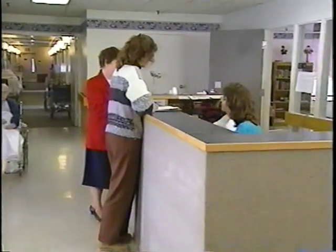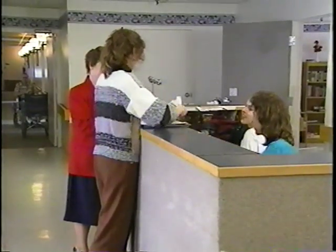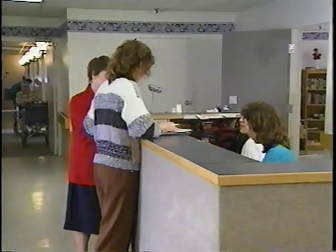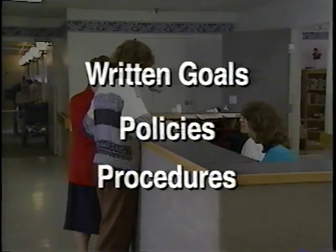Change takes time and money. Management commitment is key. Top managers must decide that high injury and illness rates are unacceptable, and they must provide the necessary resources to reduce or eliminate the hazards. Managers, supervisors, and employees working together as a team can effectively evaluate whether or not the program is working. Written goals, policies, and procedures help the members of the team know what is expected of them.